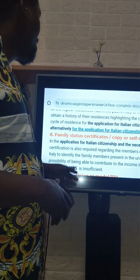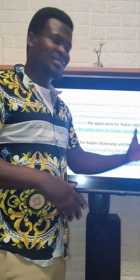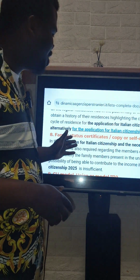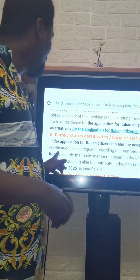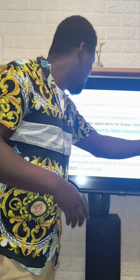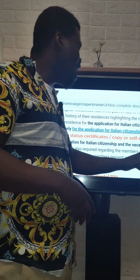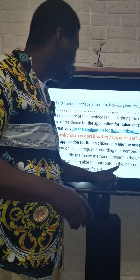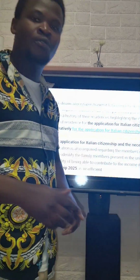As we go further, family status certificate or copy of self-certification. Now, what is this family status? They are asking for self-certification. In the application for Italian citizenship and the necessary documents, a certification is also required regarding the members of the family unit resident in Italy to identify the family members present in the unit and verify the actual possibility of being able to contribute to the income if the income for the Italian citizenship application is insufficient.